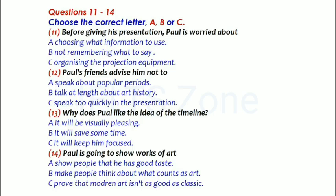I have an idea. Why don't you prepare a timeline to show to the class? That would be a nice visual, and it would focus your ideas so you don't get too sidetracked. Great idea. It would certainly cut down on time. Right then, where are we? You'll begin with a very short introduction to the historical periods of art. Then, you'll talk about popular types of art within these periods.